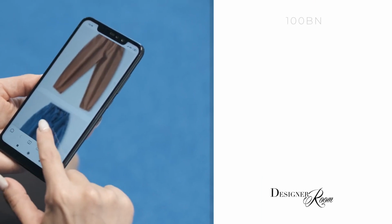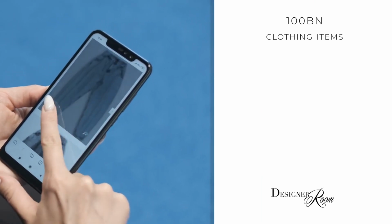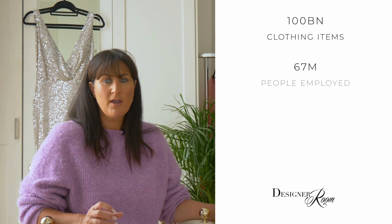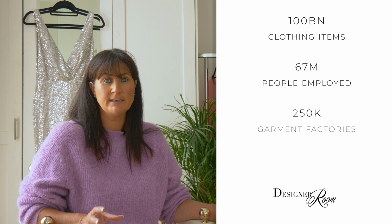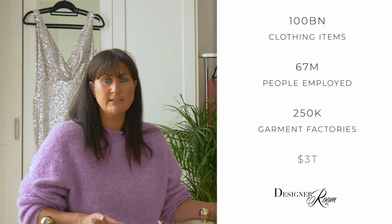Fast fashion is producing each year 100 billion items of clothing. There's 67 million people employed in the industry. There's over 250,000 garment factories, mainly based in China, Bangladesh and India. The industry is worth around $3 trillion. But let's have a look at who makes our clothes. And are they getting treated fairly?